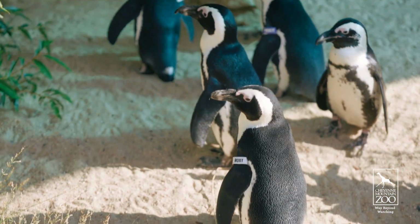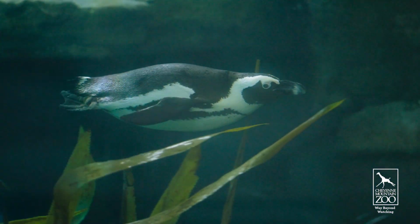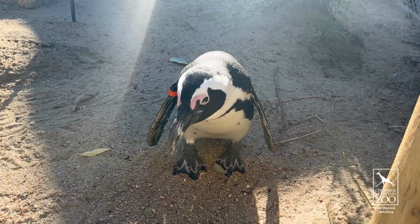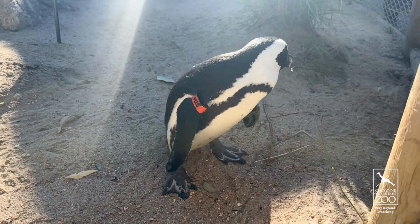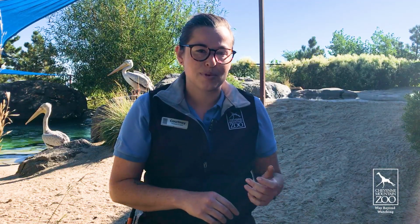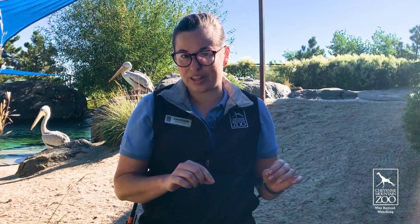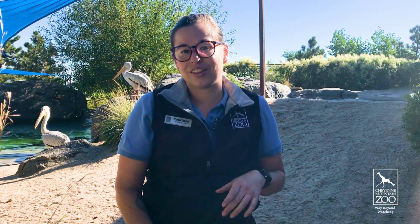So most of the penguins have a mate that they've chosen, and they'll spend a lot of time with that penguin. They'll share a nest with that penguin, and they just like to hang out together and spend a lot of time navigating throughout the exhibit. One of my favorite things is to watch the penguins as they're choosing where they want to be throughout the day. So they've got a lot of different options.